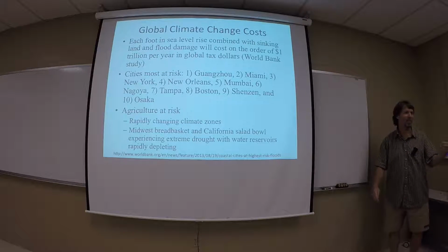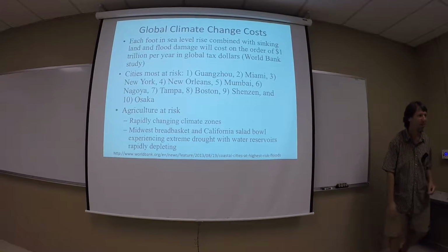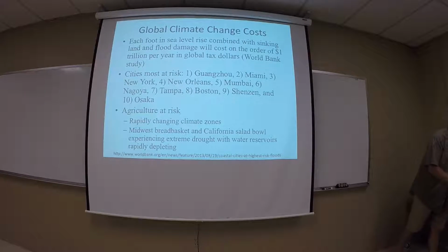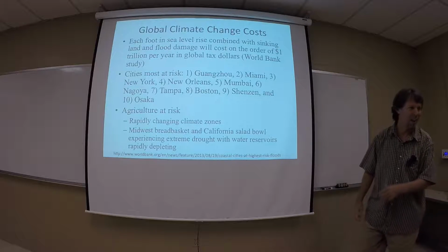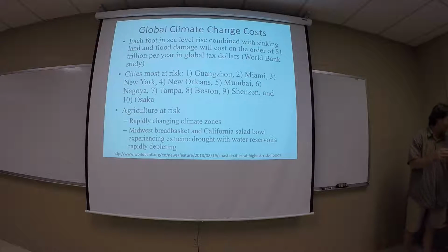But you can't do that with extinct things. When things go extinct, they don't grow anymore. So they kind of forgot about that one little problem. Because a lot of these plants can't adapt quick enough. They're used to millions of years of adaptation, not 10 years or 5 years. So it's a rate issue that we're really talking about.